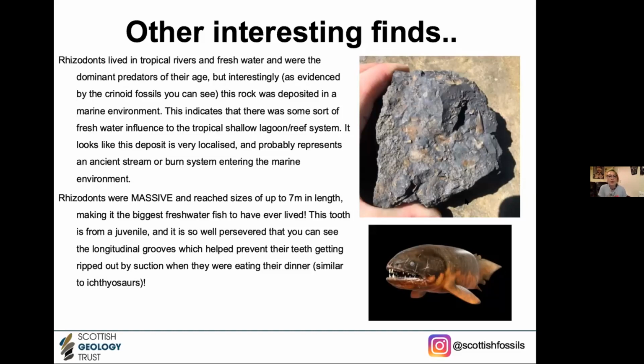But rhizodonts are not uncommon around the Fife coast. In the rocks that you get up towards Wemyss, you would get rhizodonts there as freshwater deposits, and you can find some really, really beautiful rhizodont teeth in there.